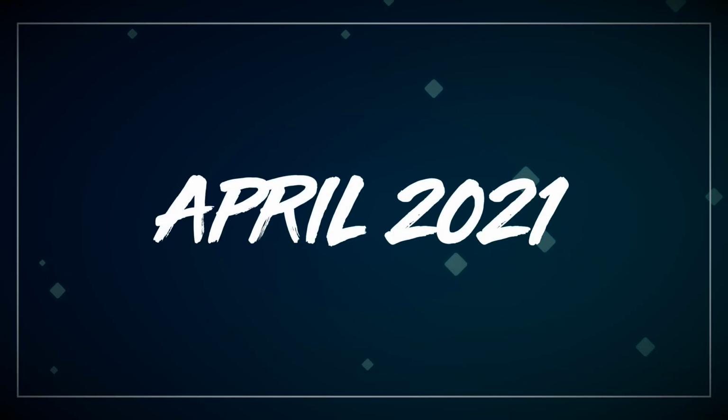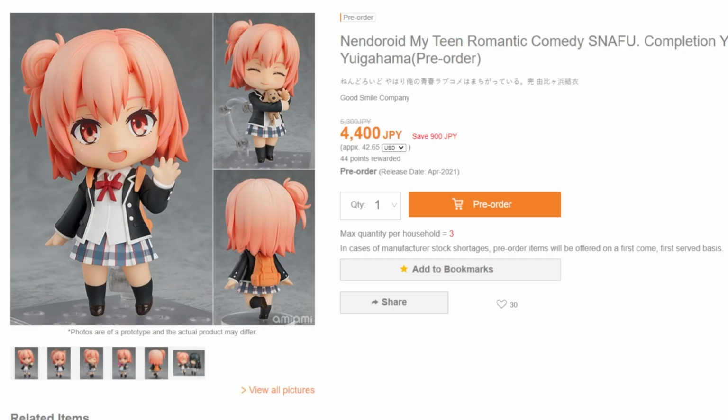Moving forward, as they say. My cup of coffee here. So with that being said, let's roll on to April of 2020's figure pre-orders. Kicking things off with a Nendroid of Yui Yuigahama from Snafu. My god, this thing looks adorable.